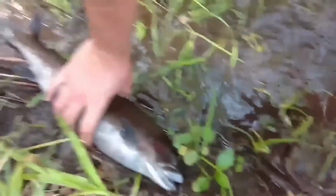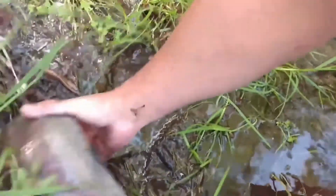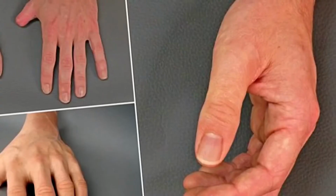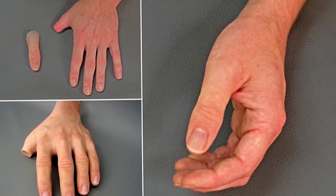What's even more surprising is that local authorities were able to trace down the owner of the thumb. Apparently, it belonged to one Robert Lindsay, who had been involved in a boating accident the year before. Two of Robert's fingers and his thumb had been caught in a propeller, and while his fingers were found and reattached, the thumb remained missing and was never found.